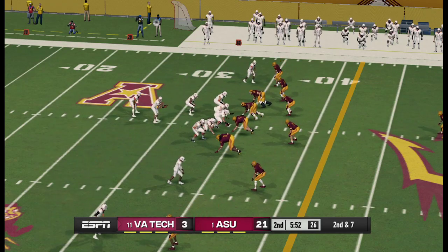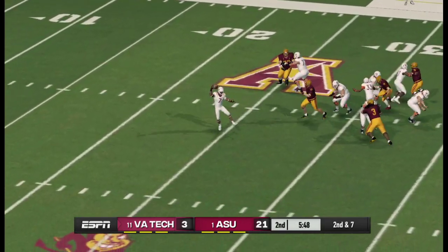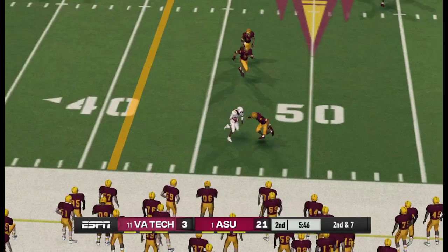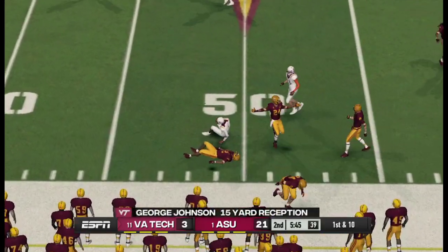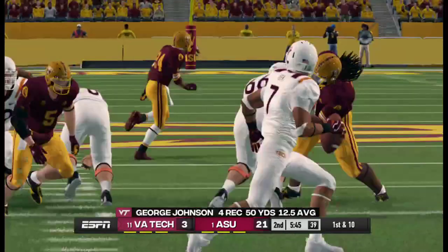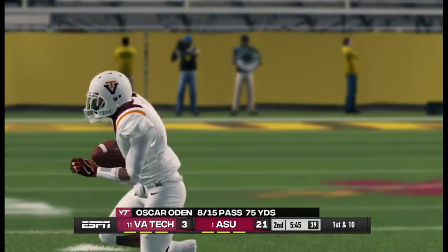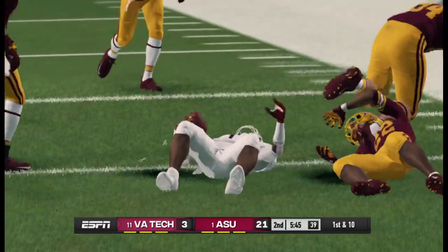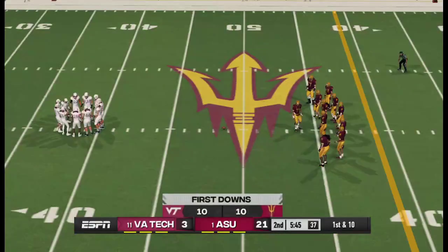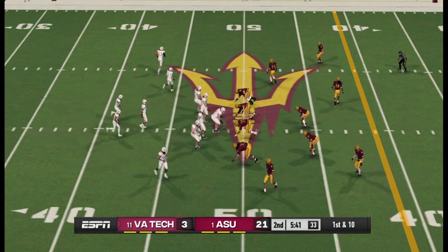2nd and 7 for the Hokies. 3 wide with a tight end offset. Oden's going to run the little bootleg. He finds a man to the right side. That's George Johnson for 15 and a Hokie first down. 8 of 15 passing for Oscar Oden tonight. Great passing catch there. Both teams have 10 first downs.